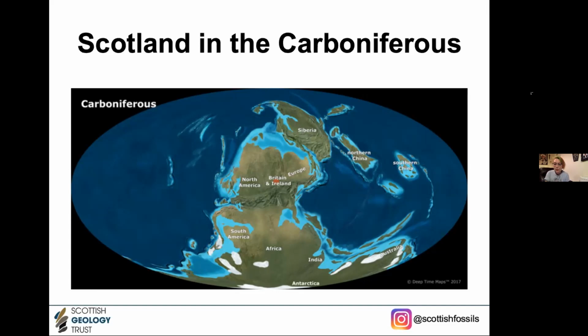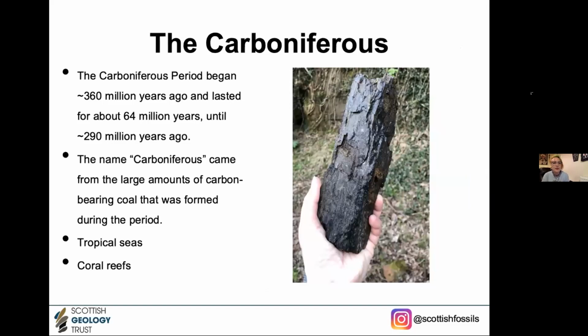At the end of the Devonian period, we know that the Devonian had the rocks of the Old Red Sandstone. We know it was a more arid environment, but then as you move into the Carboniferous with the change in latitudes, you do get that more tropical environment. But some of the rocks in the later Carboniferous do move back to an arid environment, so it is constantly changing through geological time. So the Carboniferous period is about 360 million years ago that it started, and it lasted for about 64 million years.